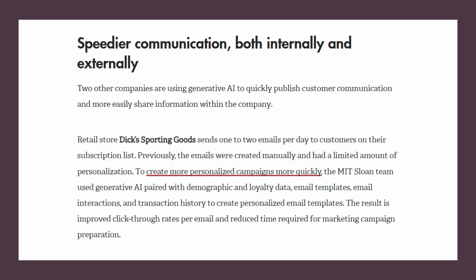Two, companies using generative AI to quickly publish customer communication and more easily share the information both internally and externally. Right? Let's take an example from Dick's Sporting Goods, a retail store chain that sends one or two emails per day to customers on their subscription list, right? So previously emails were created manually and had a limited amount of personalization. So to create more personalized campaigns more quickly, the MIT Sloan team used generative AI paired with demographic and loyalty data, email templates and email interactions, and transactional history to create personalized email templates. So the result is improved click-through rates per email and reduced time required for marketing campaign preparation.